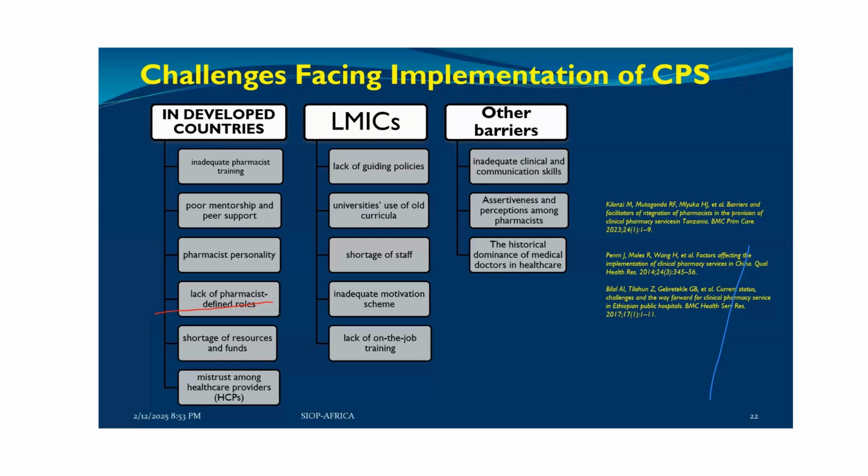This is generally inadequate clinical and communication skills, assertiveness, perceptions among pharmacists, and the historical dominance of the medical doctor in healthcare. This is what we found in our settings. We see in every system, especially in Africa, at the top there is the medical doctor, so the others, other healthcare professionals, become maybe subordinate. But you can find the clinician will be given the first priority, even in employment.